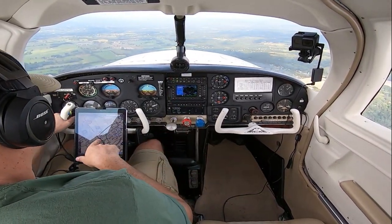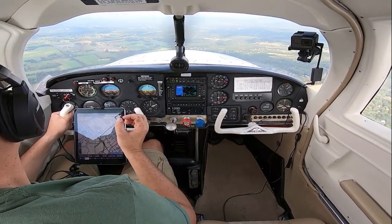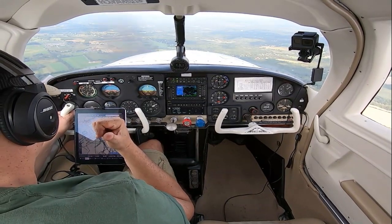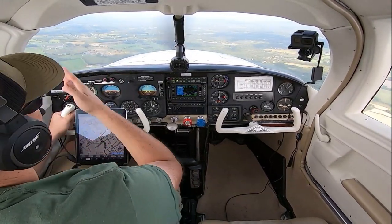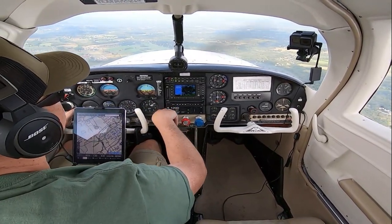And a good thing with the ForeFlight app here, you guys can see that green ring, that gives me an idea of what I'm going to make. So I know I'm going to make Coal Belt. I will not make Orange County. If I was high enough, I could probably make both. The Mooneys do glide pretty good, which is awesome.